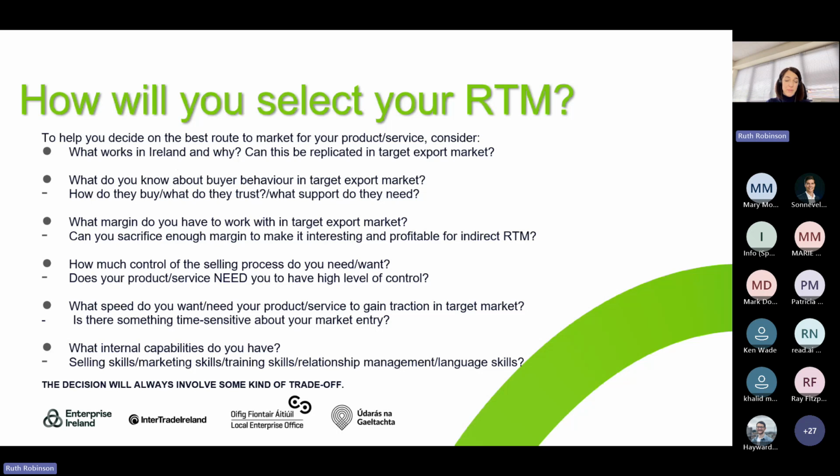What internal capabilities do you have? What have you got in terms of selling skills, marketing skills, training skills, relationship management, etc.? Because the presence or absence of those skills will have an impact on the decision around route to market. And the key point is that the decision will always involve some kind of trade-off.